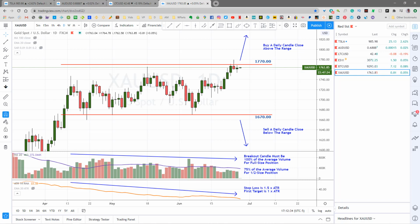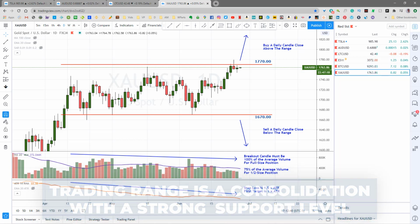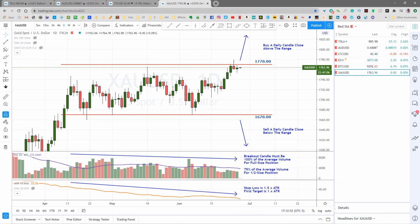Just to be sure we're all on the same page, a trading range is a consolidation with a strong support level, like this one at 1670, and a strong resistance level, like this one at 1770. Price just sort of bangs back and forth between these levels until it eventually explodes out of the range in one direction or the other. I'll take a break of a trading range in either direction.